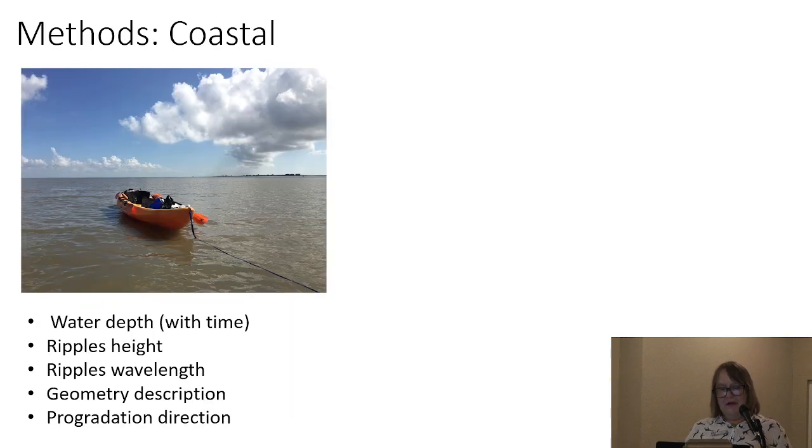Okay, let's think about it a little bit. So back to the methods of what else do we do for this particular study. We are working with a kayak. We don't kayak for our studies, rather we wade. I showed that to you on the agenda slide, that we walk across the delta in shallow water, but we tow a kayak behind us to carry our stuff.